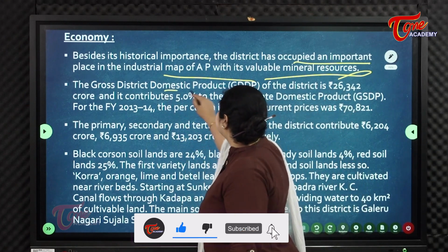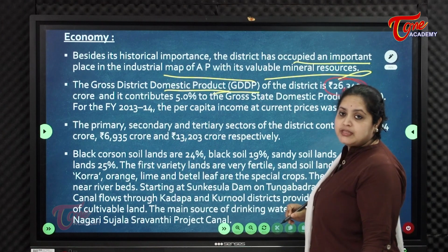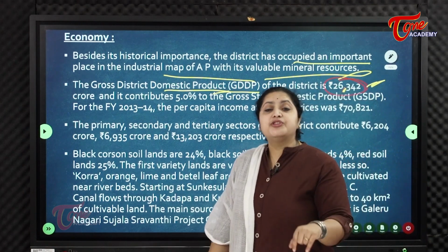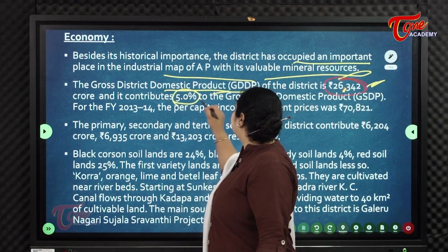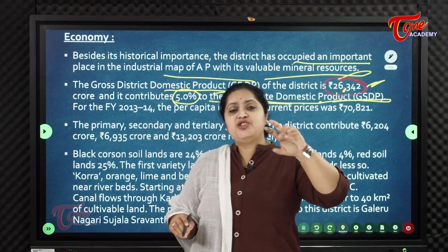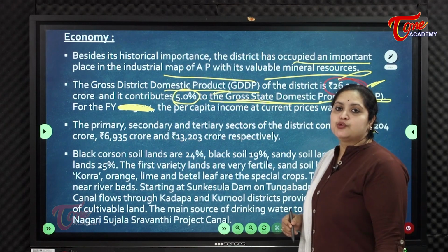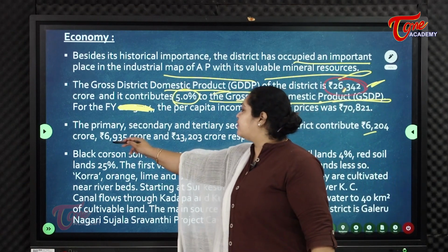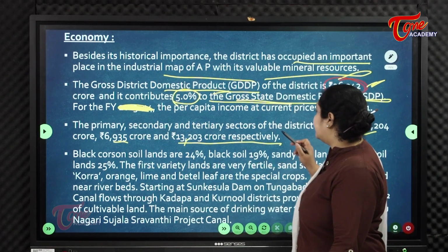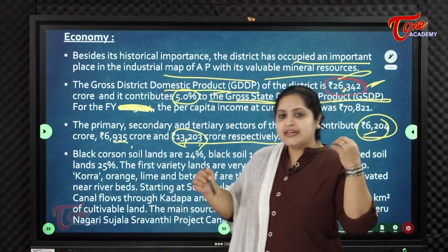The gross domestic district product, GDDP, of the district is 26,342 crores. And it contributes 5% to the gross state domestic product, the GSDP. The primary, secondary and tertiary sectors of the district contribute 6,204 crores from agriculture, 6,935 crores from industries, and 13,203 crores from services respectively. This means the service sector is dominant in this district. After that, industries, and last is agriculture. The contribution from the agriculture sector is less.